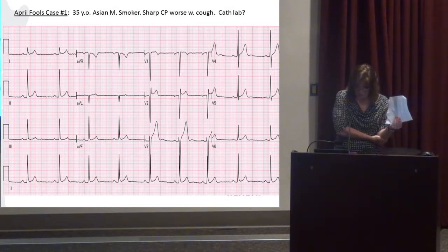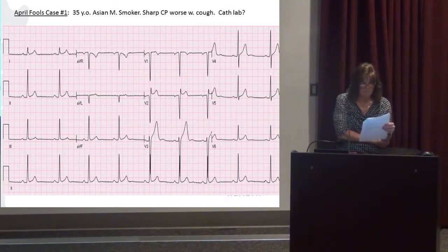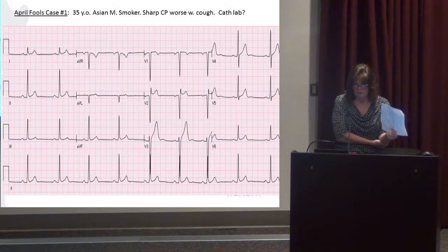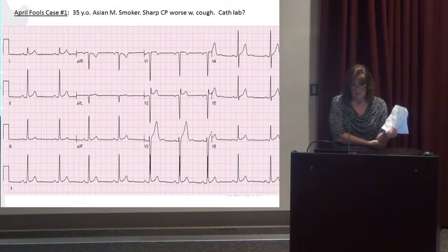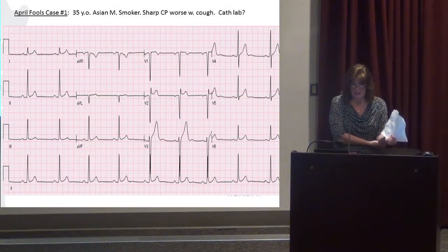So similar to our guy before, look at his J-point. So that's J-point elevation, not ST elevation. So this needs to be clinically correlated with the symptoms. Get cardiology involved. It's not a straightforward STEMI. Doesn't get rushed to the lab. So these are tricky, right? Look at that, you go, right?